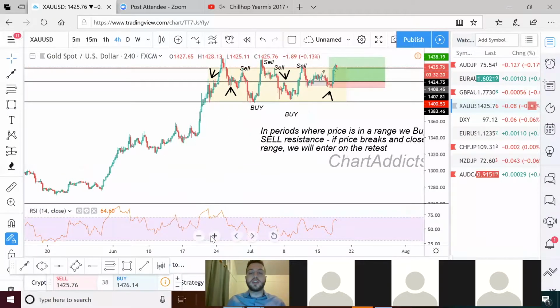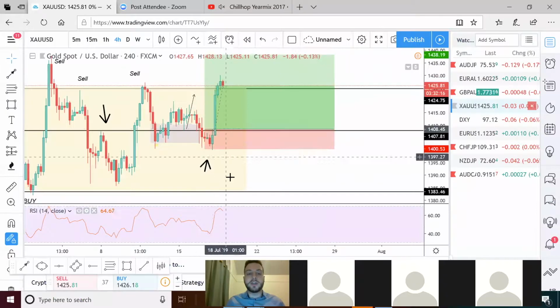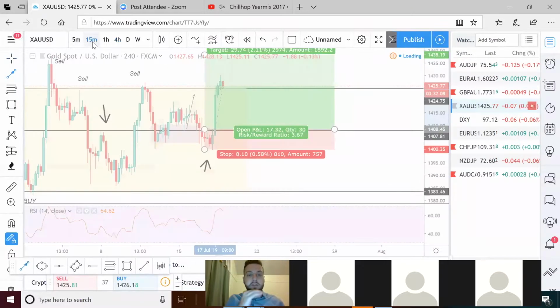Gold was an easy dub. I said it's in the range, so we don't buy the top of the range. So what we did was we decided to buy the bottom of the range. And this thing barely hit our stop loss. Our stop loss was actually from the members chat. And I want to show you guys how fast this thing was.